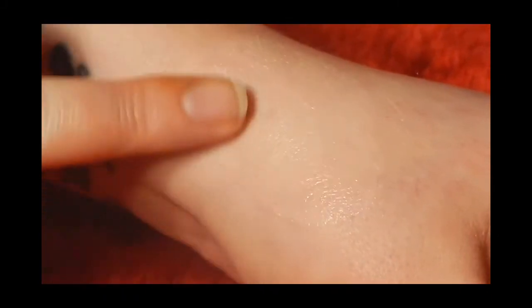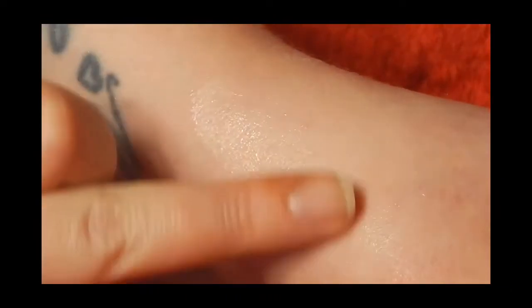This is a lot thinner than the Featherweight primer. So I'm just rubbing it in on my hands. I'm only going to rub to a certain point because I don't want to rub it all the way into my skin and then none of it be left. So I blend it out with my fingers like it says.